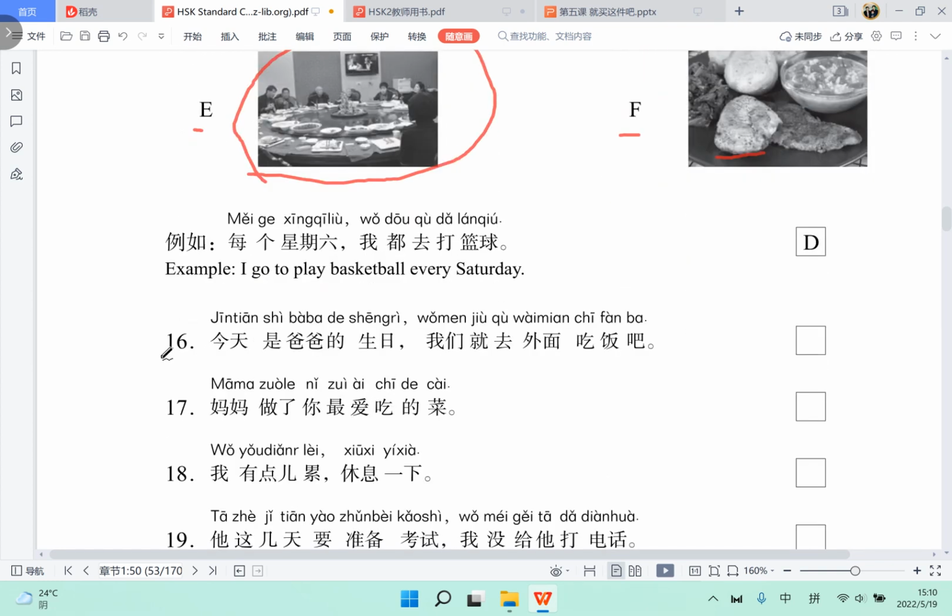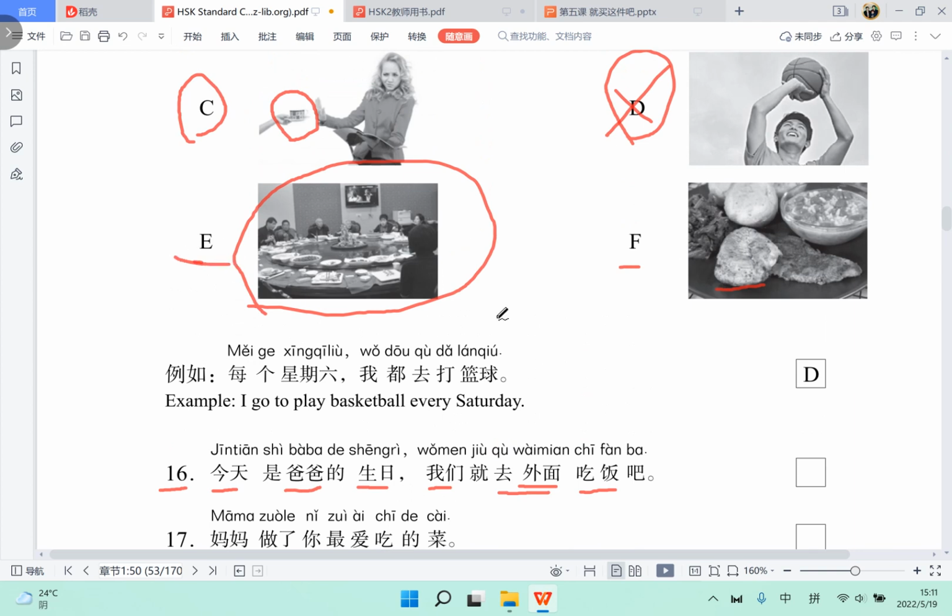Number 16: 今天是爸爸的生日, so today is Dad's birthday. 我们就去外面吃饭, so 吃饭, eat, and outside, right? Go outside. So picture E, right? Picture E.